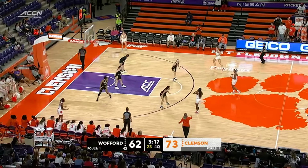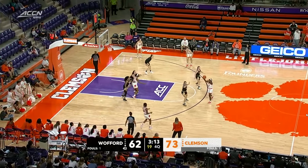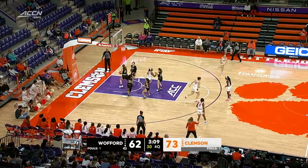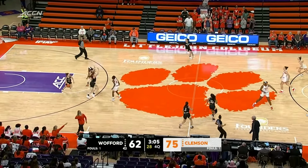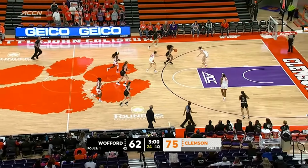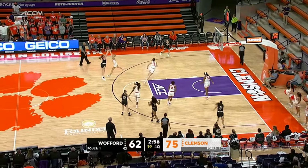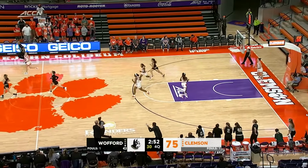Perpignan into the forecourt. Feeds it off to Bradford. Catch and fire from Hank from 15 is good. Once again, player movement, player movement. Find that open spot in that zone. Wofford pushes it the opposite way. They'll find the open outside three, and it's buried by Hatton.